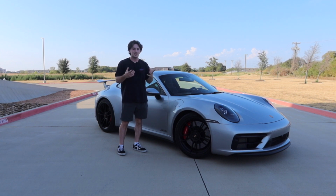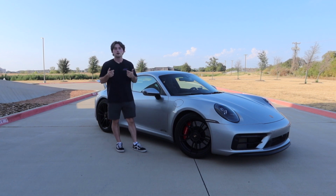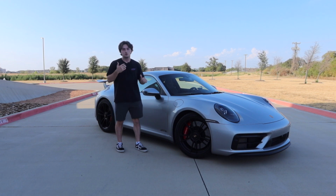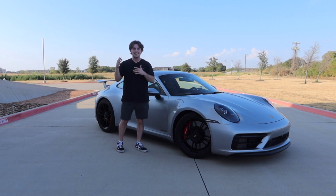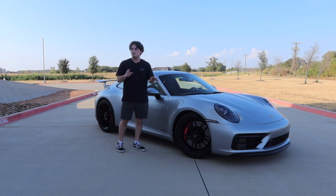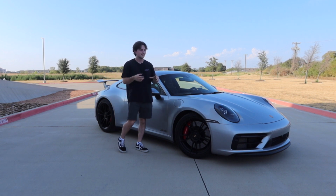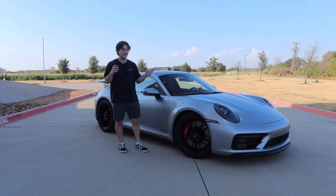Now, what is the GTS and who is it for? Well, basically the GTS sits right in the middle of the 911 lineup, so it's really between a Carrera S and a 911 GT3. It's really for people who don't quite want to spend all the money on the GT3, but they want something that's more hardcore, more sporty, and more track focused than a regular Carrera or Carrera S.